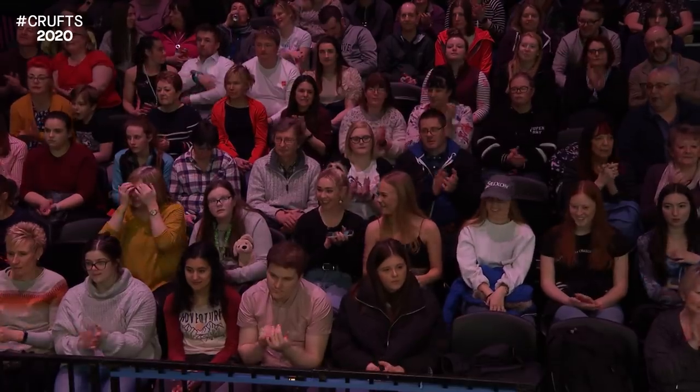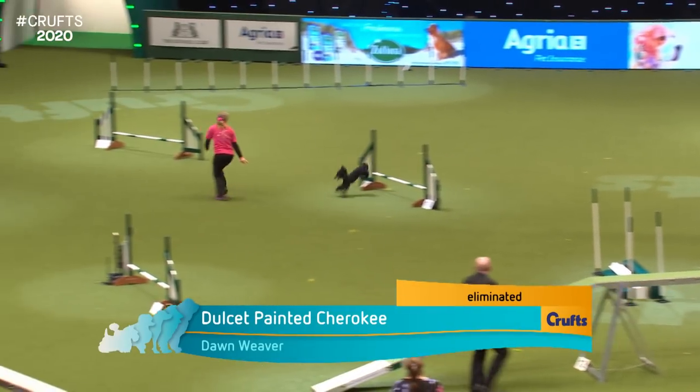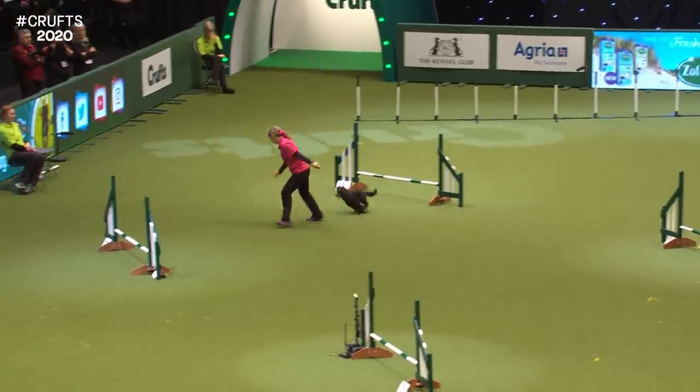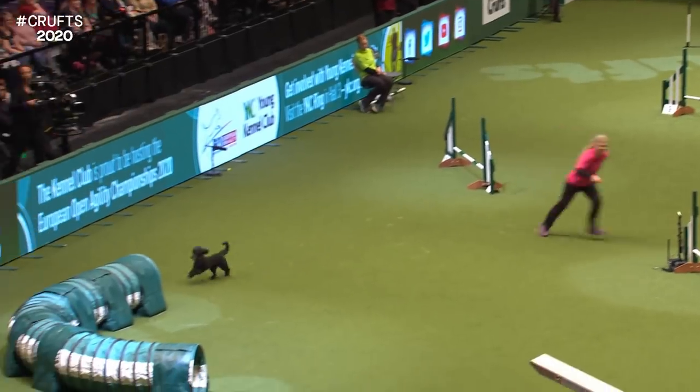All the competitors watch outside, Grant. Is this weighing on their minds, all these eliminations? I think it probably worries them a bit more, and it probably just makes them overcautious. And then when you become overcautious, it goes wrong as well. So it's a horrible circle, really.